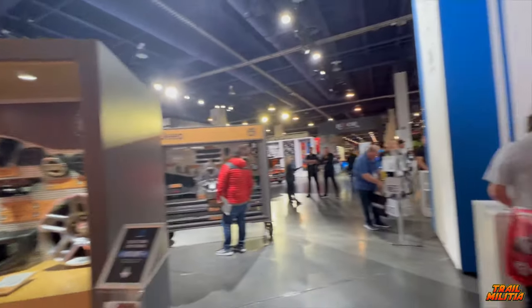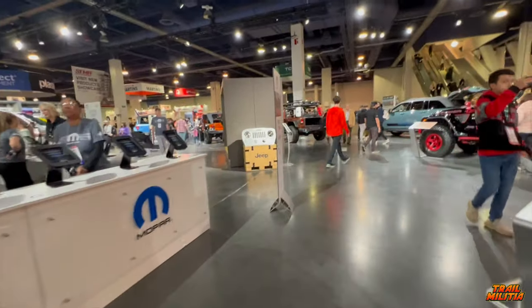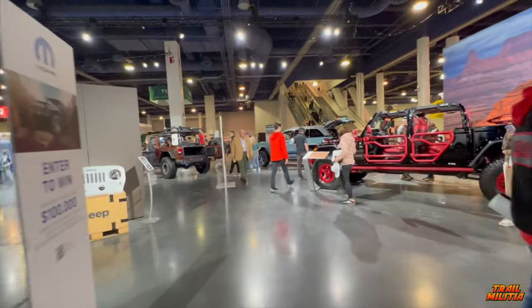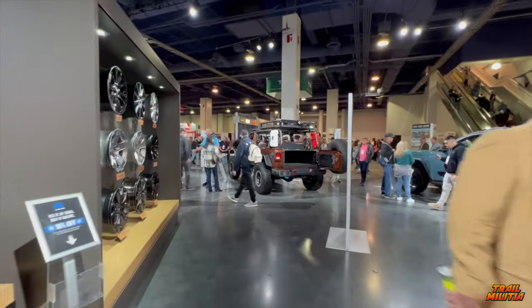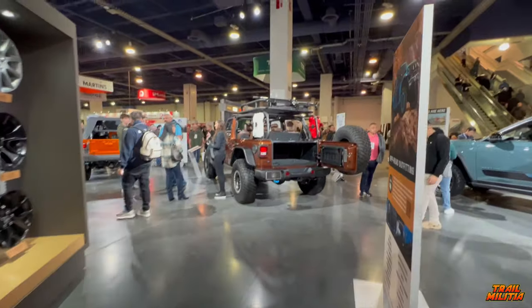And you know, they have all their accessories, so you can come and check out their accessory booths. And then they bring out some of the other cool things. They do have a lot of the electrics here. So I'll show you what that looks like. They have a 4xE right here that's pretty well outfitted. Looks pretty dope.